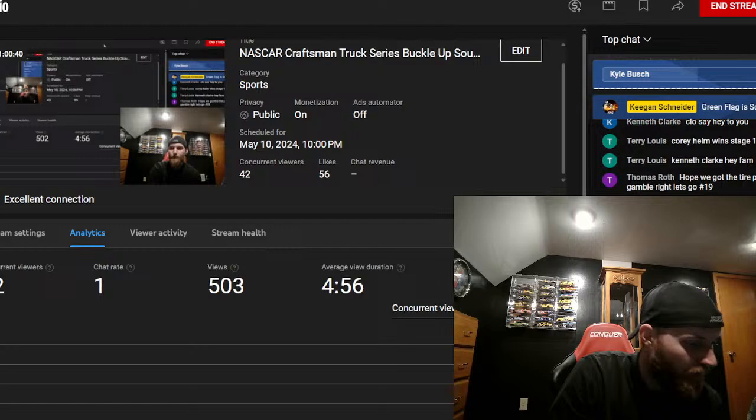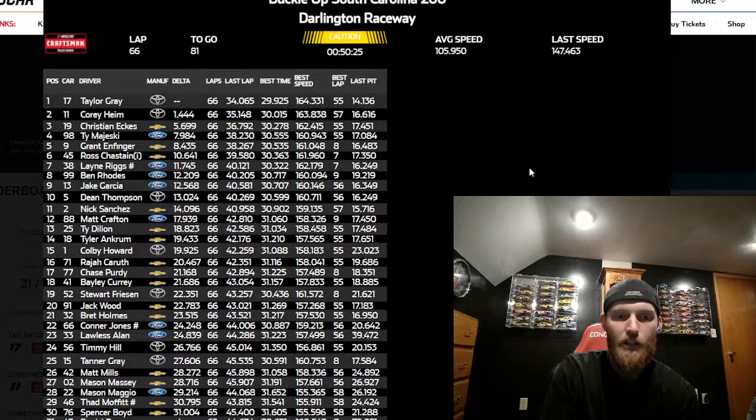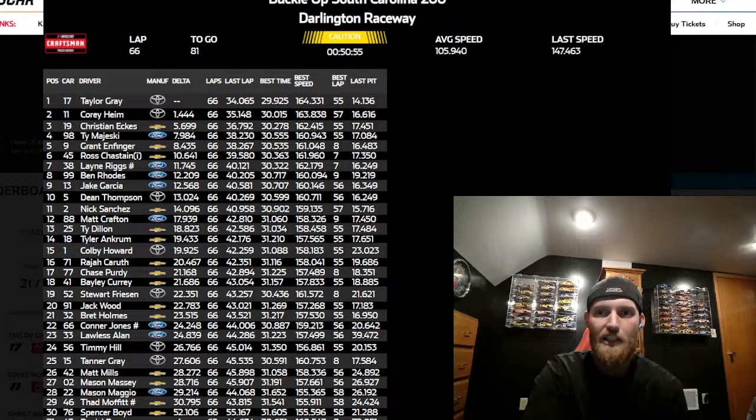And it does look like we're under caution for the third time during a side-by-side commercial break on FS1. The 76 truck has brought out the yellow. Spencer Boyd. So Spencer Boyd bringing out a caution, and this should bring a lot of the field to pit road. Again, these teams still have 3 more sets of tires left.